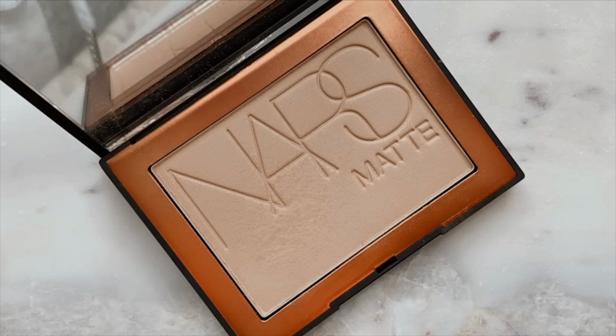Right up top there, which I might be down for actually. Or this one, San Juan. I might start off with this one, Vallarta, and then I might add some depth if I need. And this is part of their matte formula. Oh yeah, that's a really good color, I think.